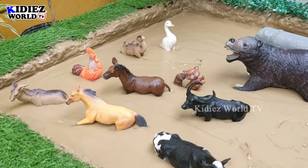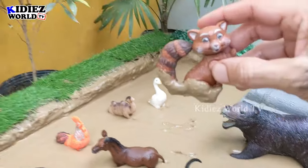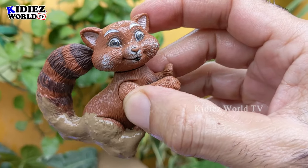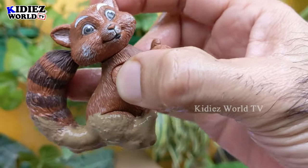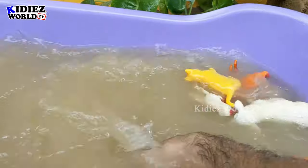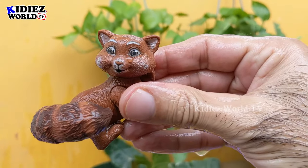Let's go for some domestic animal, and we have here this quail. Wow, just look at this amazingly cute and beautiful. She's a little one, but she is the cutest one. Squirrel is here, which is very much muddy. Let's wash him. Here we go, squirrel.